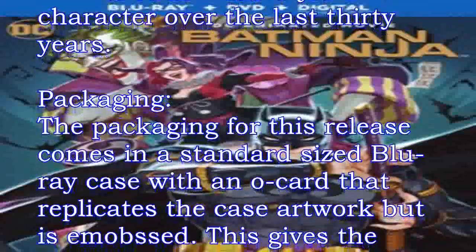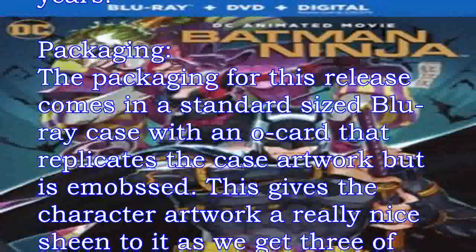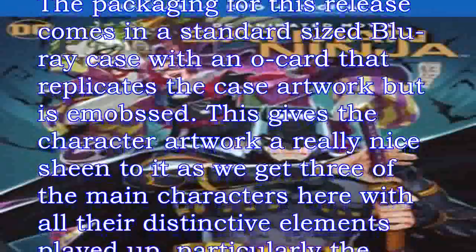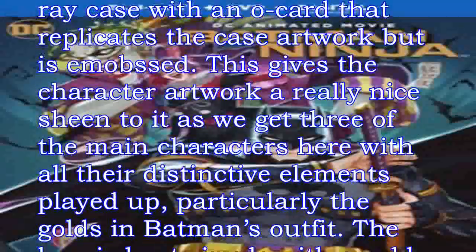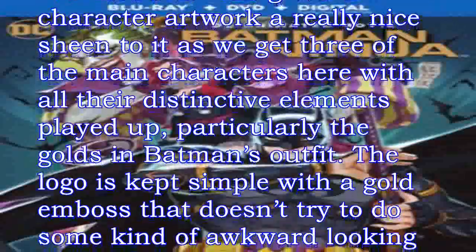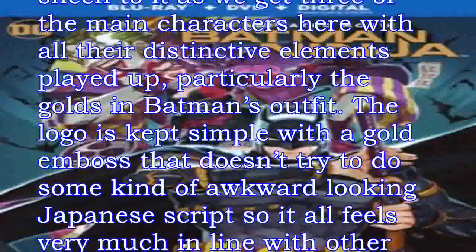Extras. Warner always puts together good extras for their animated works, and this is no exception. First, we get a 17-minute piece with a look at the project with both Japanese and American creatives, including the comic side. The Made in Japan part focuses far more on the Japanese creative side, but has a good balance that digs into how they approached it and what they loved being able to put in.